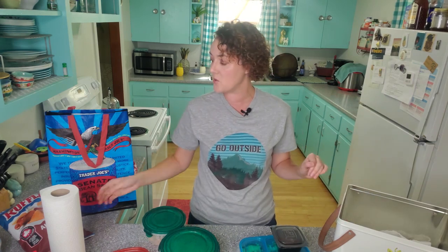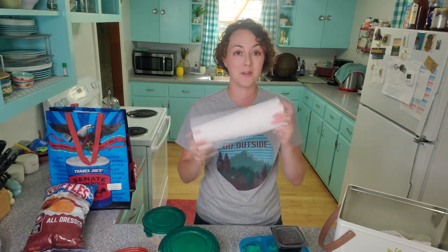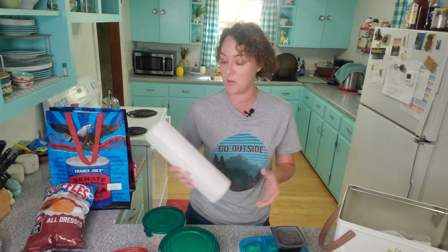I use a reusable tote to put all of our things that don't need to go into a cooler type situation. So we've got our chips for a bit of crunch. We really like these all-dressed Canadian chips from Ruffles. They're really good. I've got paper towels just in case things get a little bit messy. And since millennials are supposed to be killing the napkin industry, I decided to stay on trend and just stick with my paper towels.